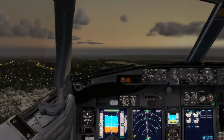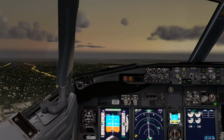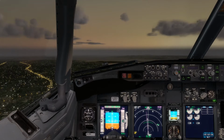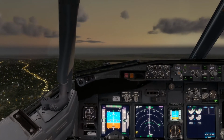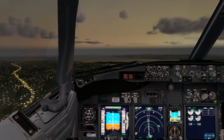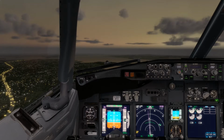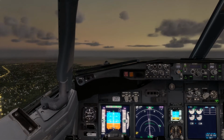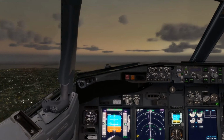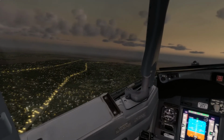Saving fuel as we clean up the aircraft now. Flaps 1. A little bit more pitch up. Only getting about 1,200 feet per minute on the climb. That's because of my derate more than anything else. But still, engines at 86.2% N1 are much quieter than, for example, engines at full thrust. So that's another reason that derates are good, and we like derates.